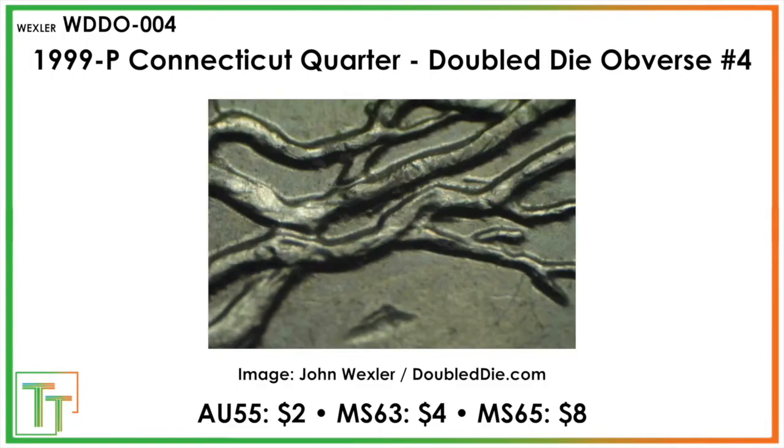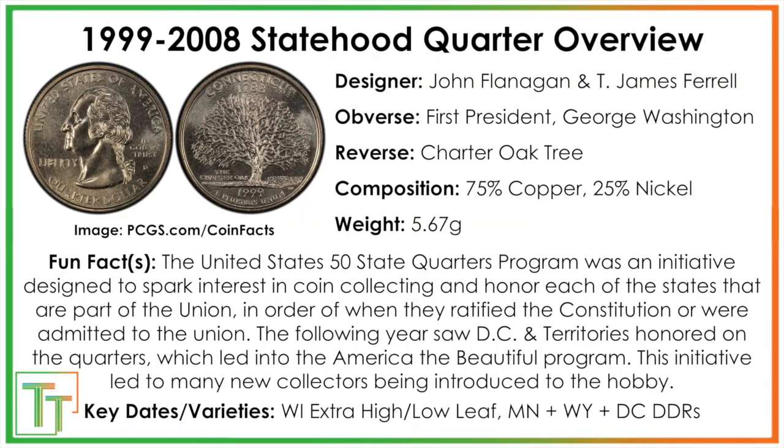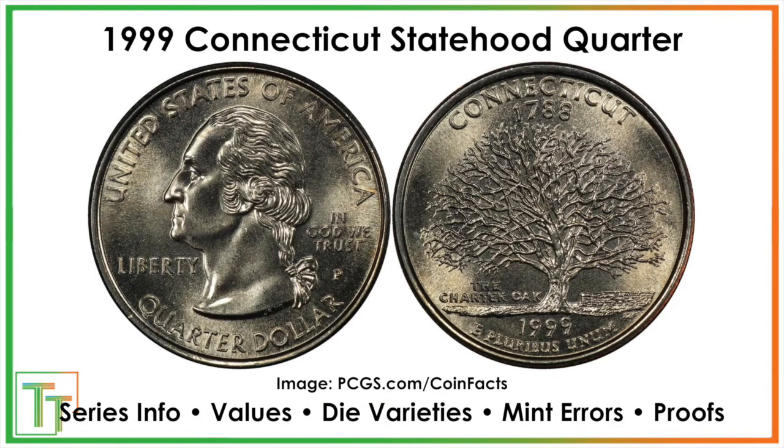Again, a fair bit of upside for any Philadelphia Mint quarter with the double dies, also conditional rarities, also some fun things to think about on the errors side. So I hope that this was helpful for everything you need to know on the Connecticut statehood quarter.